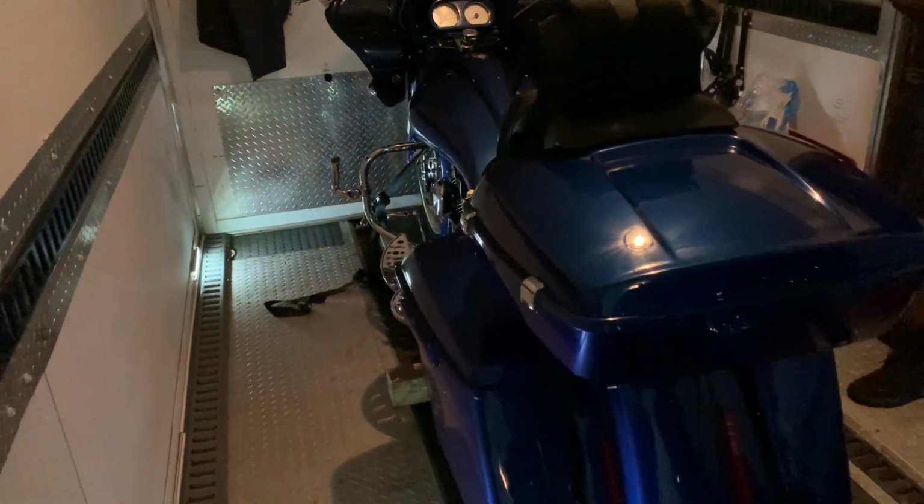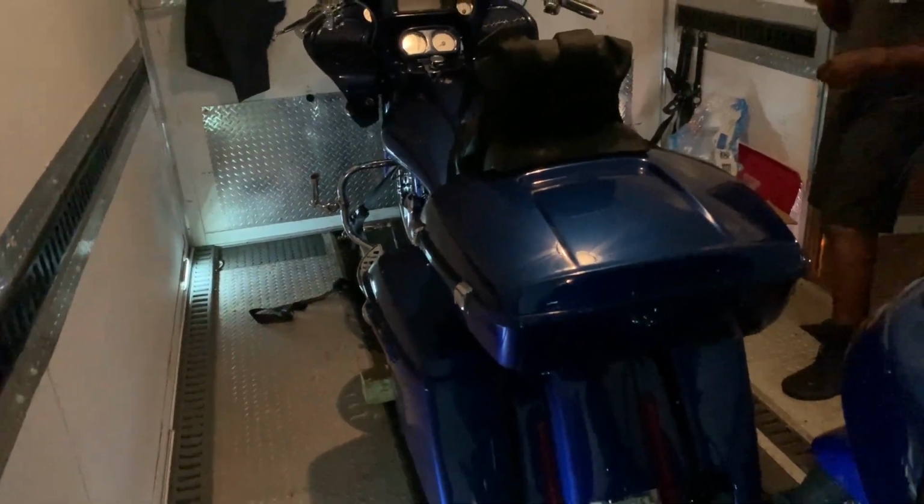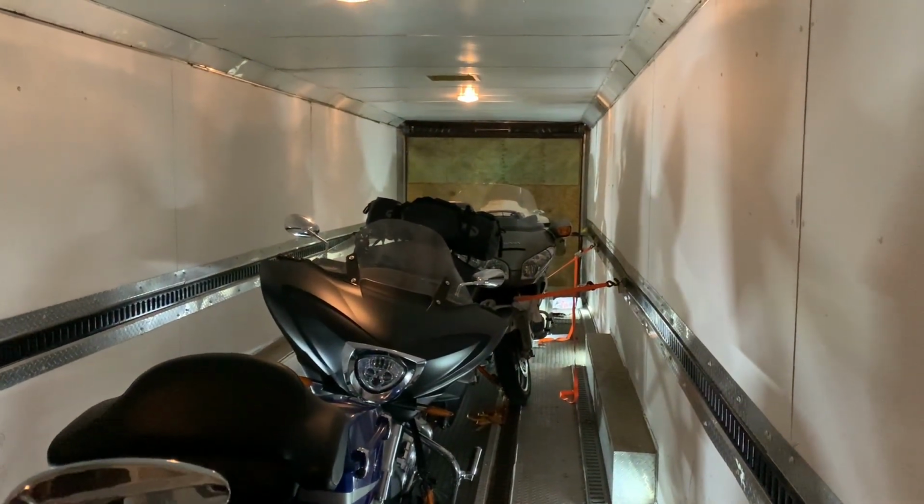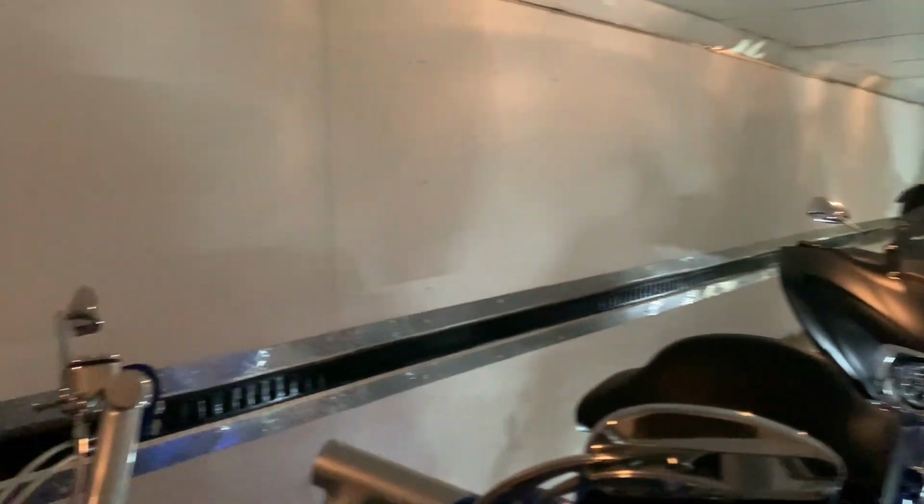This is just, we want to take a look at them one last time for the night. Make sure everything is in here solid before we lay it down. I'm going to go ahead and turn the lights out in here. We'll lock the trailer up, and we will hit it in the morning. Make another 700-mile pull.